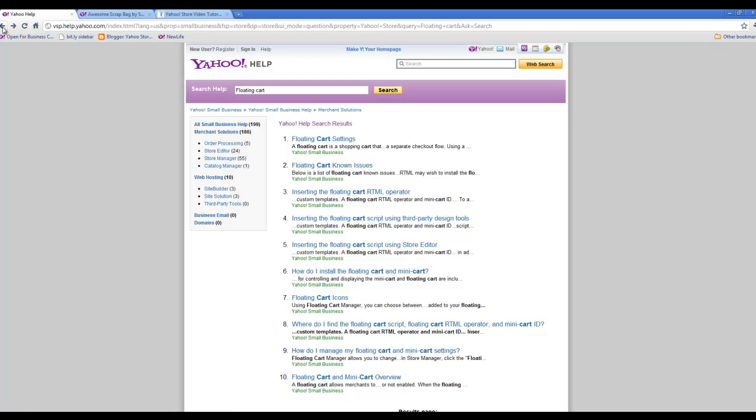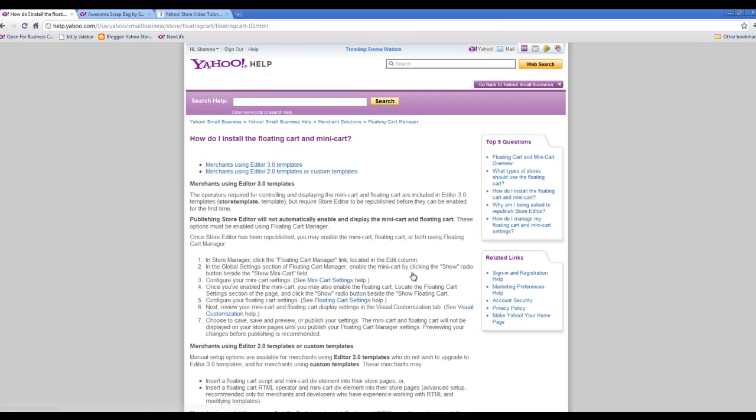So now you know how to get in there. How do I install it? See right here, if you were installing this on your own, you would be using the 3.0, and then you would go in here and in Store Manager, click the Floating Cart Manager link located in the Edit column. So this tells you exactly what you need to do.